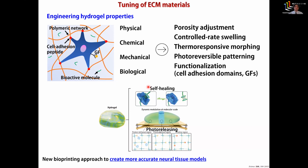So the last bit is the planned work, but we're presenting a new bioprinting approach that could create more accurate tissue models and neural microenvironments that can find a plethora of different applications.